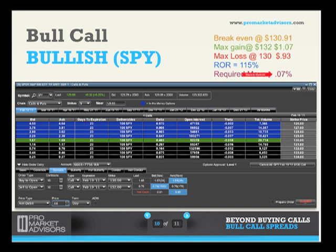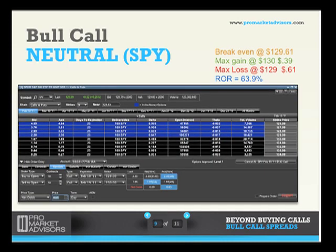The required move, I said this is bullish. How bullish is it? Well, the required move for 23 days is 0.07%. So there's not a huge requirement, less than 1%, for me to go ahead and profit from this. So the required move is not much. By the way, I've got my math wrong on that. Sorry about that. Again, I must have been not thinking about this slide very much. So I do need to move 0.7, or just under 1%, for me to go ahead and make my money.